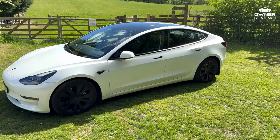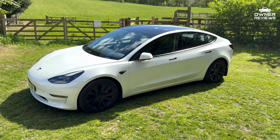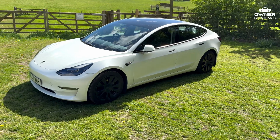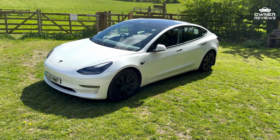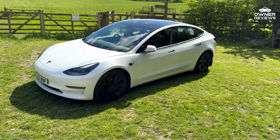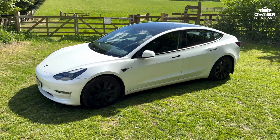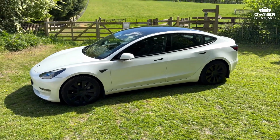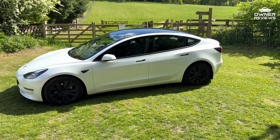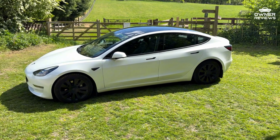So I searched the internet, predominantly Auto Trader, and did lots of homework on what to go for. The conclusion I came to was that if this wasn't going to be practical and I needed to sell the car, then what was going to sell the easiest? I came to the conclusion that it would be a long-range Model 3 Tesla. I mean, you see them everywhere, don't you? They've been a very popular car, particularly in the UK.